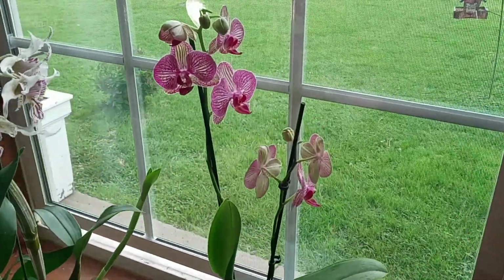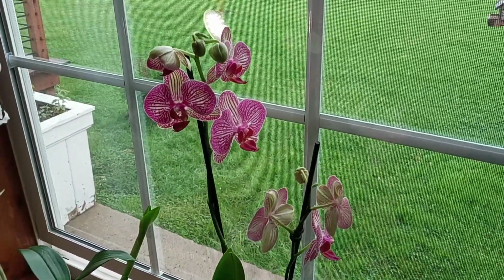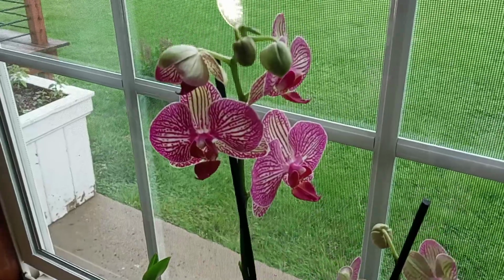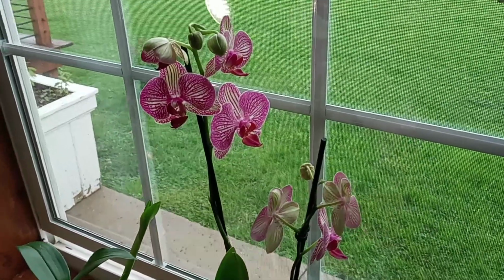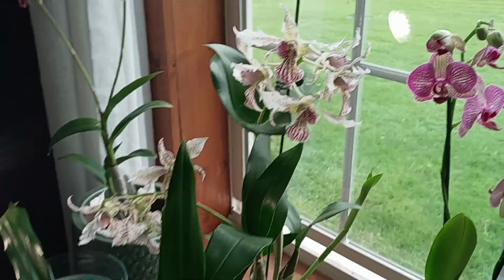Over here is another rescue. This one, I can't really call it a rescue. It's not in poor shape. This one came from Aldi clearance after Mother's Day to $5.99. So of course it's going to jump in my cart and it's coming home with me. Very pretty. Over here, the Dendrobium spider lily.